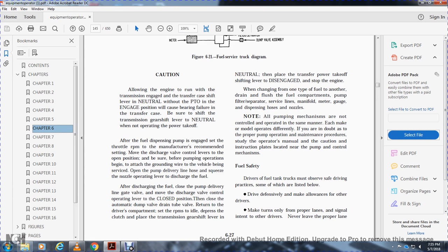Move the discharge valve control lever to the open position. Be sure the pump operation begins after the ground wire is attached to the vehicle. Open the pump delivery line hose, squeeze the nozzle operating lever, and discharge the fuel. After discharging the fuel, close the pump delivery gate valve.